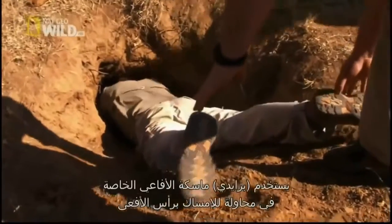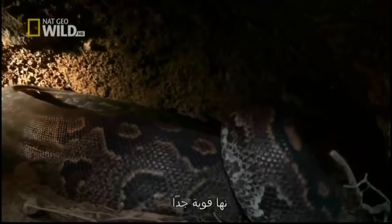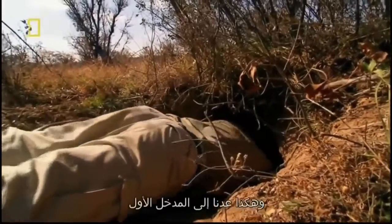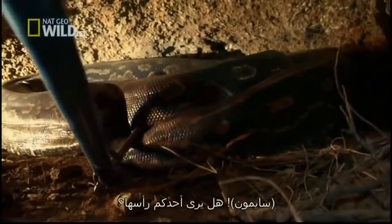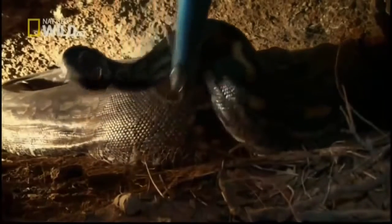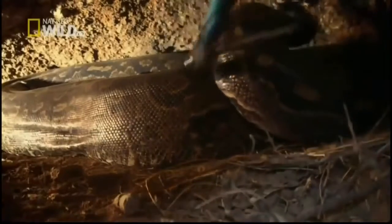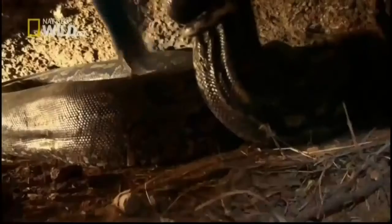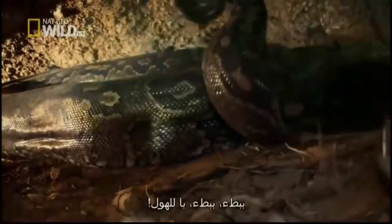Brady uses specialized snake grabbers to try to get hold of its head. He's too strong. So he heads back to the first entrance. All right, I'm gonna try to hook its tail. Simon, can anybody else see the head? Pull me back just a little bit. Pull me back slow. Whoa. I lost the tail. Pull me back. Slowly. Oh, shoot.